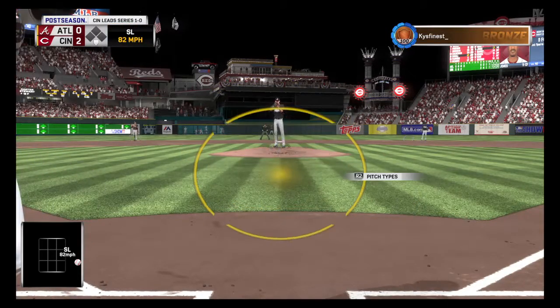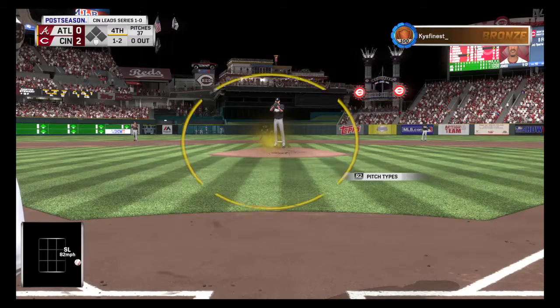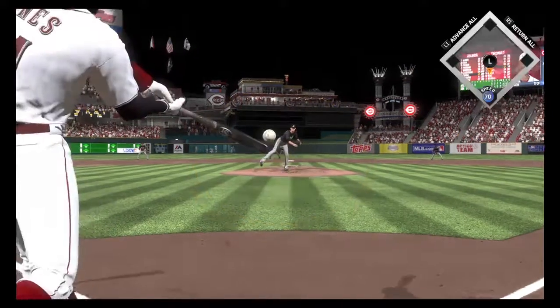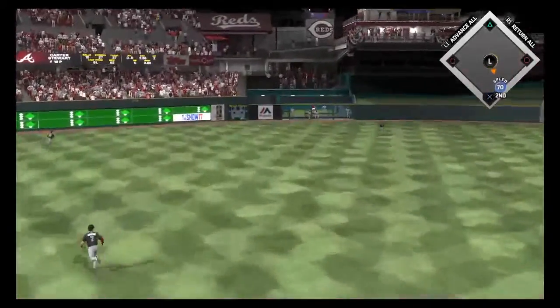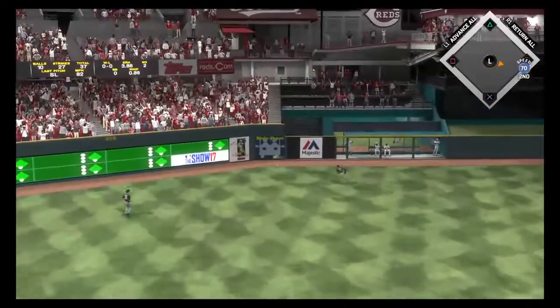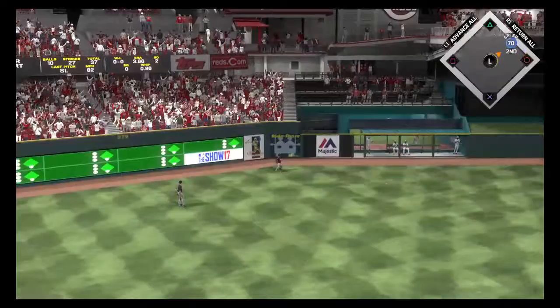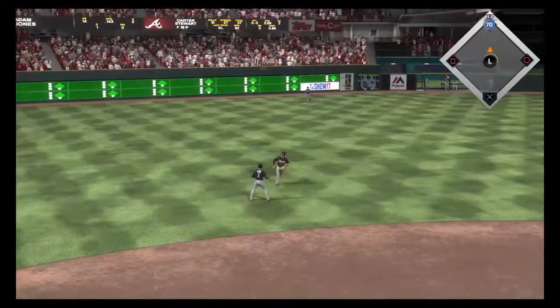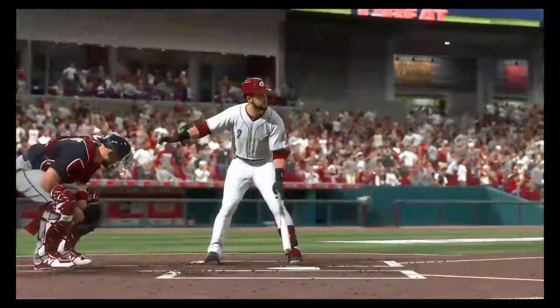Way outside. 1-2. Well, no surprise on that one. That's the classic slider down the way, trying to get him to chase on that 0-2 pitch. Swing, line drive. That's going to be trouble. Jones around first, thinking 2 here. And he will pull in here with a leadoff double.